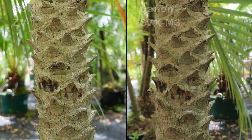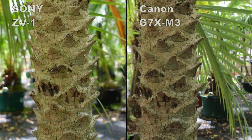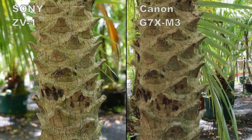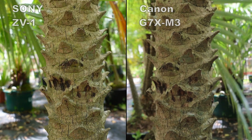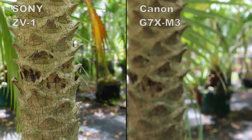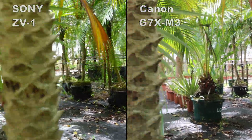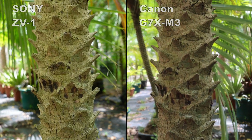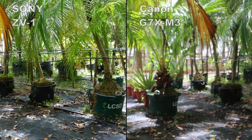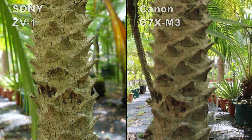I'm here to test the autofocus capabilities of Sony's ZV1 and Canon's G7X Mark III. These two cameras are similar in size. They are the latest offerings from each company, and they have similar lenses. They have similar sensors as well, same 1-inch sensor I believe, and they're both very easy to carry, very compact, very good for shooting videos.